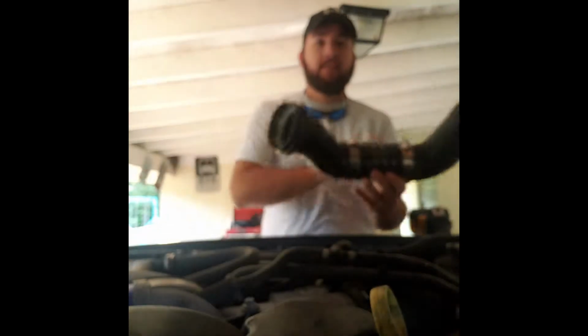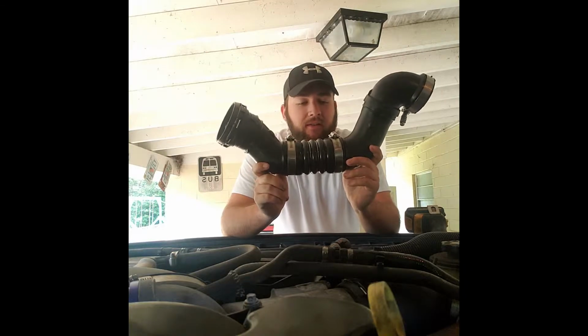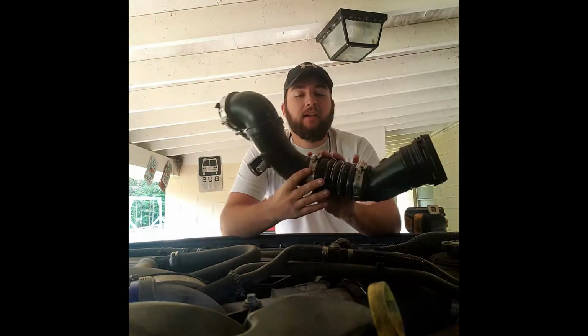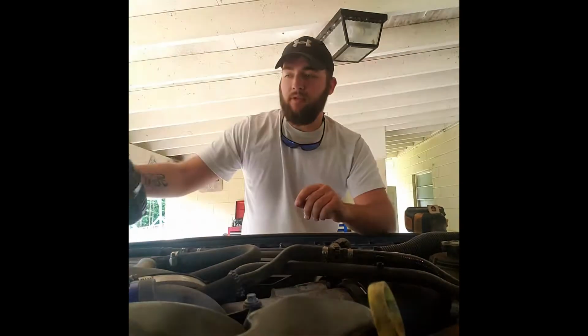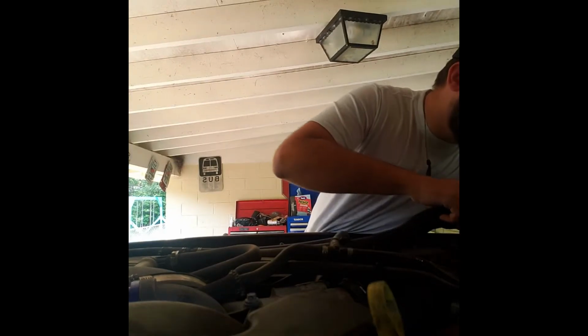Alrighty guys, today we're putting this on. If you don't know what this is, then you probably never ran a lot of boost or anything more than stock basically. But on a 6.7 Powerstroke, this is a plastic intercooler pipe that everyone seems to run their mouth about and say, oh, it's garbage, it's terrible, why did Ford do that?